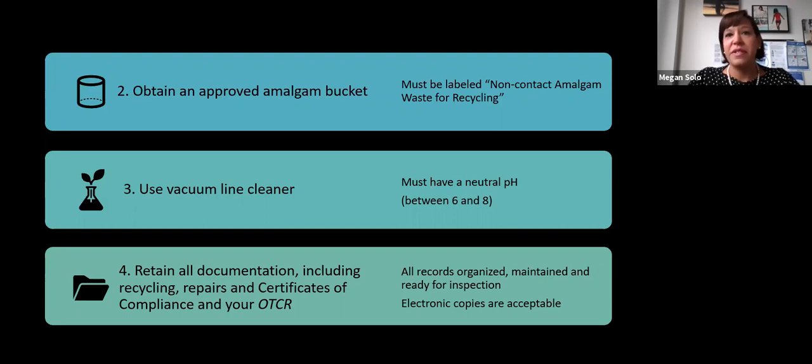These buckets have specific requirements by the ADA. A few things to think about too. It must be sent for recycling when it's full or at a year, whichever comes first.